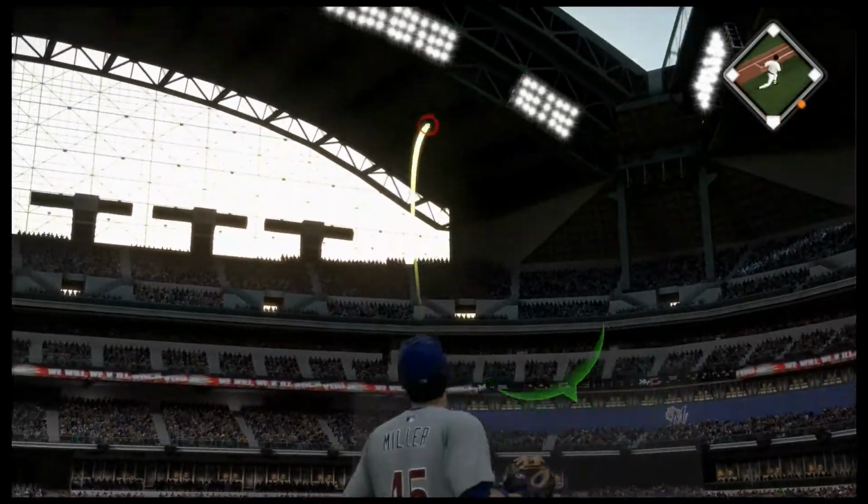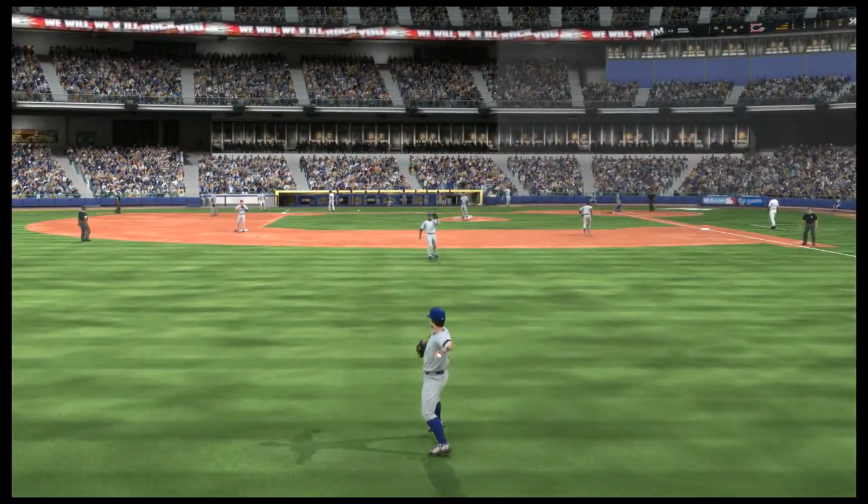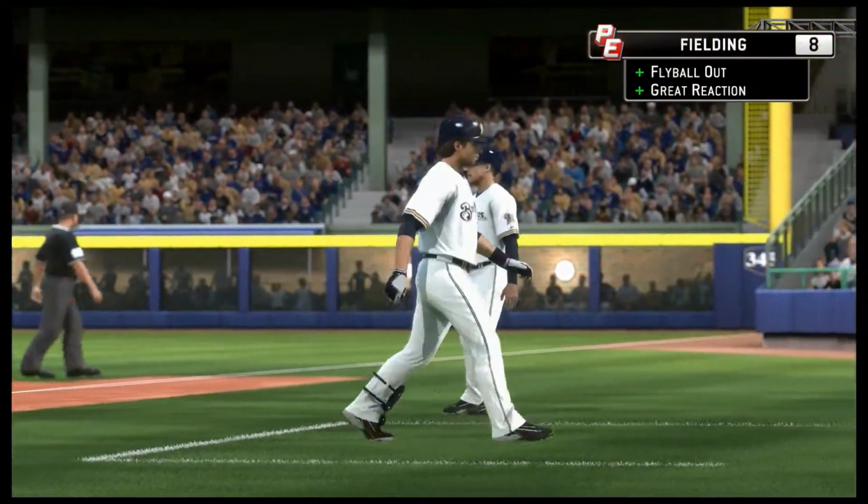Goes down to get this thing as this is lifted in the air to straightaway left. Miller has him played perfectly as he puts it away for out number 1.